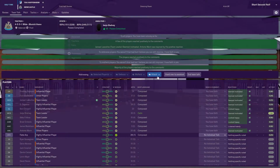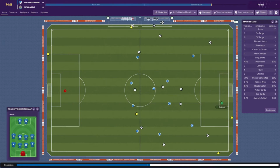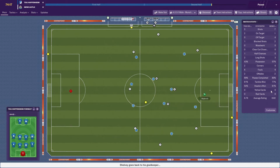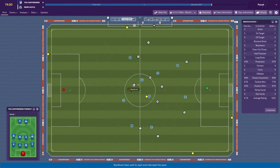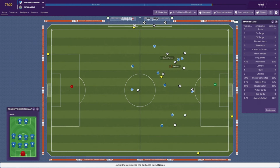We do have changes on the bench if we need them, but yeah, need a little bit more from them in this second half. Rakitic with a goal kick finds Shelby in the middle, and we play it back to Rakitic. 15 minutes left on the clock, and we go long. Arp is up for that header, but Shelby misses the ball, and Dimarte in at the back line. But Lascelles with a really good tackle there.